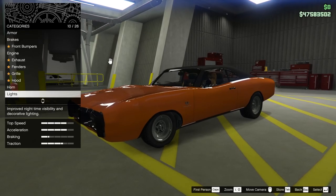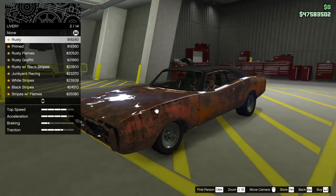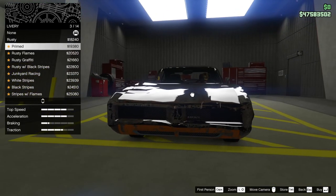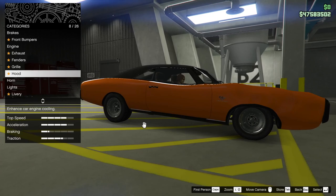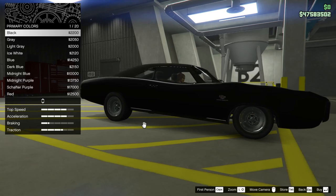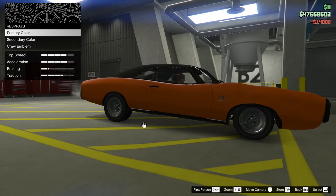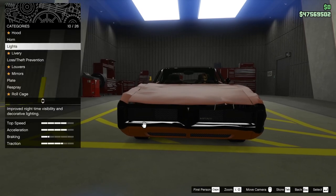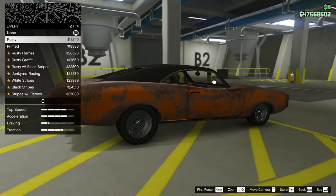Okay, let's cut to what's important here first. Livery. Rusty. That's pretty rusty, yet shiny. But we have to get a matte paint on this. Primed. Looks even worse. Alright, let's go back here. Get the respray going. Primary color, matte. Get a matte orange going on before we slap a livery on here. So there's your rusty with the rust. Now that actually looks rusty.